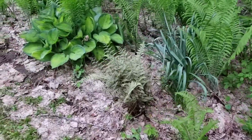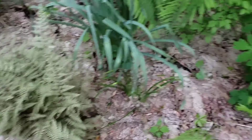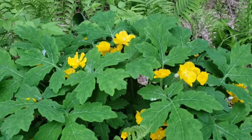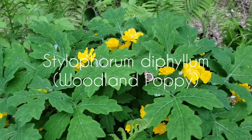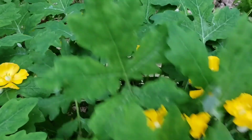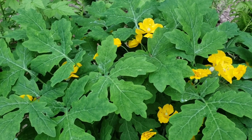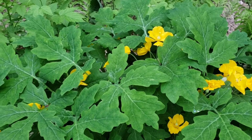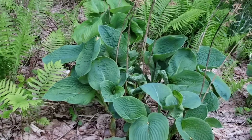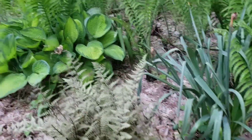So over here next to some more large hostas and another painted fern. Another one of my favorites, especially in the shade. This is called Woodland Poppy. And I don't know, you don't see it in too many gardens. I'm pretty sure it's still available in nurseries for the most part. I got this from a friend of mine, and she has a really nice shade garden. In fact, I think almost all of these hostas probably came from her as well. She's a hosta fanatic.